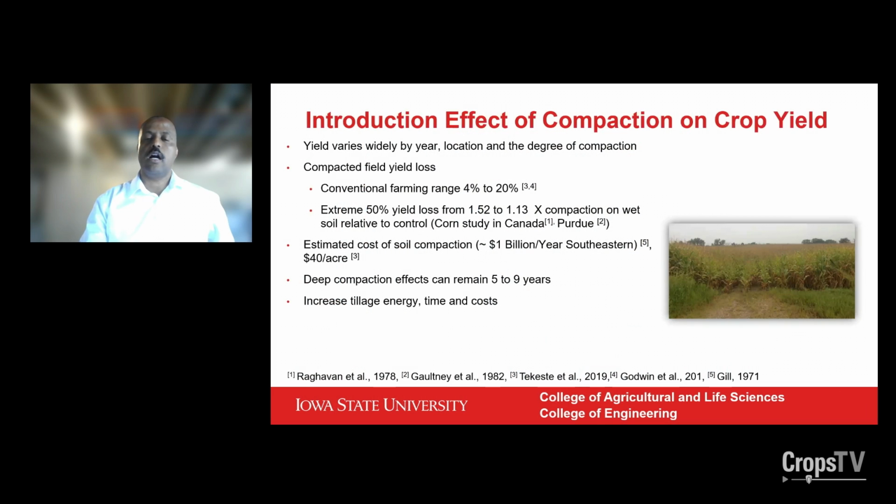An overview: the question always comes, do you know what the yield penalty is if you don't do a good job managing soil compaction? From the many studies we have done, both literature review and our own study, it varies from 4% to 20%. 20% would be more excessive soil compaction, like what we've been studying here at Iowa State on soils impacted by heavy machinery during construction of pipeline activities. That's where we saw it, especially in the first few years after compaction.